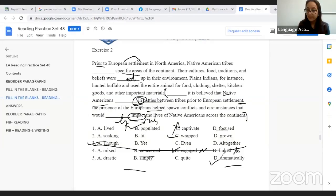The first one is populated, because to put populated, we don't need anything like lived in or focused on. Captivate is present tense, which does not match with the context. Second, wrapped up is a collocation, which means they're completely involved in something. That is called wrapped up. Bit unusual here, but that's the only meaning I could find out of wrapped up.